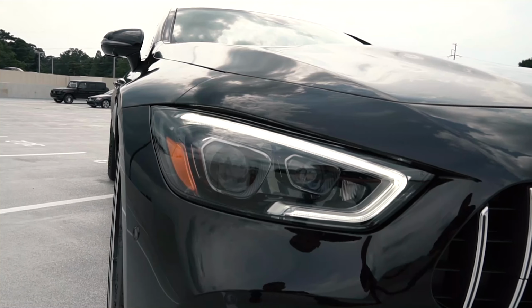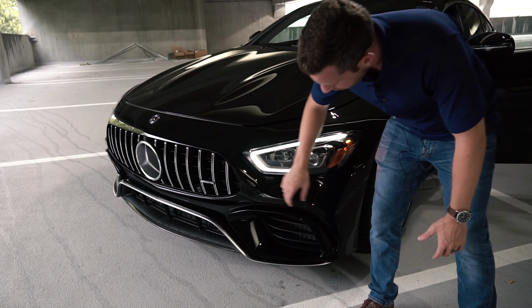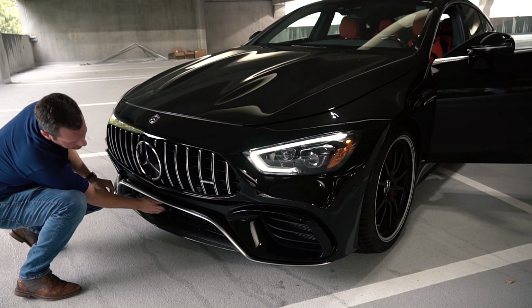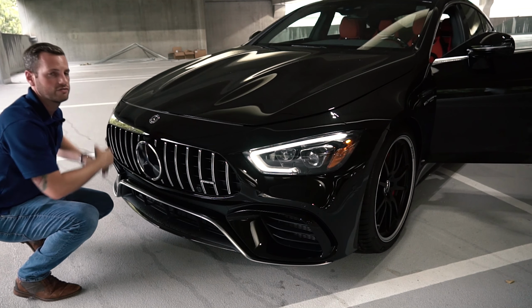and/or car. LED daytime running lights, the multi-beam LED headlights, front sensors, and then these are your active shutters right here. So this is carbon, and these actually open up to help air pass through the vehicle and then out the rear vents as well.